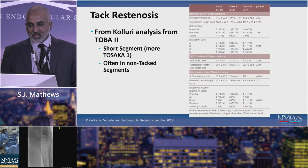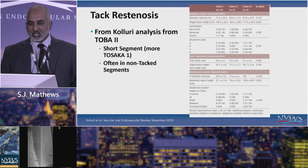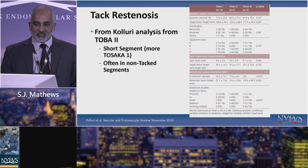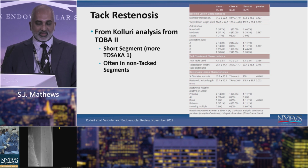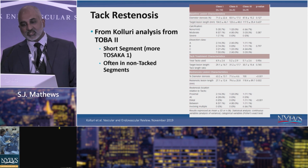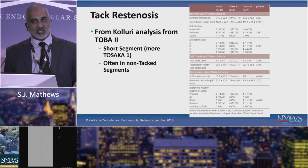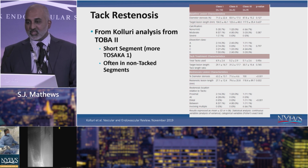So in summary, it's important to recognize recoil, and also recognize the difference between dissected segments and segments that require a long scaffold. When we talk about restenosis as well, I think it's also important. The good thing with utilizing spot scaffolding with TAC is that you're able to re-intervene upon these things very easily. And Kalluri did an analysis from TOBA II and found that in general, when TACs do restenose, they're much shorter segments. So instead of long CTOs, what we're seeing are these little short segment occlusions that you're easily able to pop through.